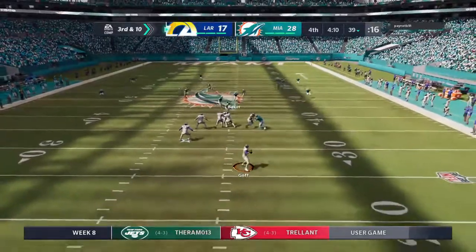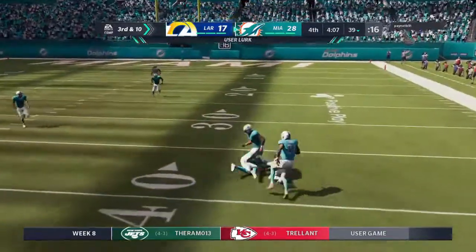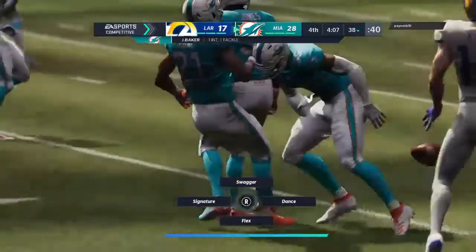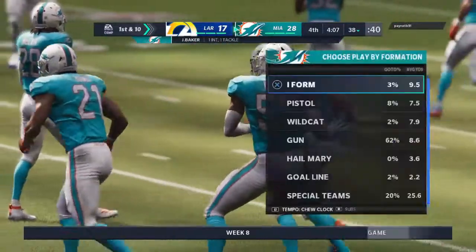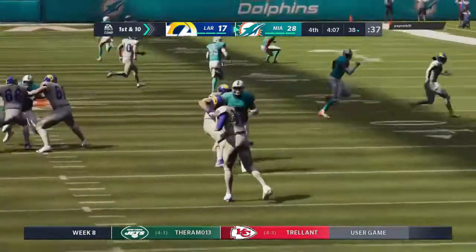Again, Goff, into a double team, and it's intercepted. Picked off by Jerome Baker. That's now his 2nd interception in as many weeks from his linebacker position.